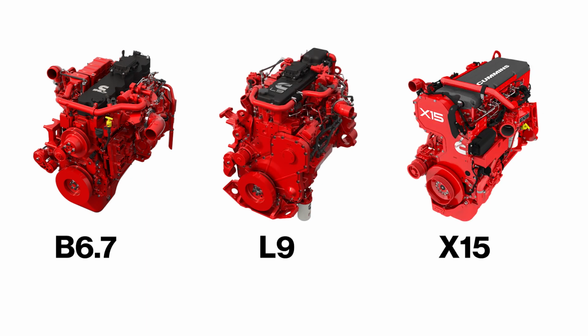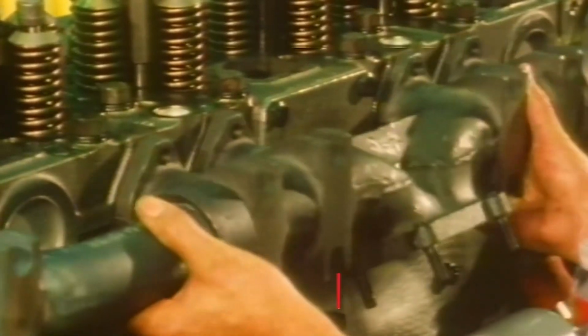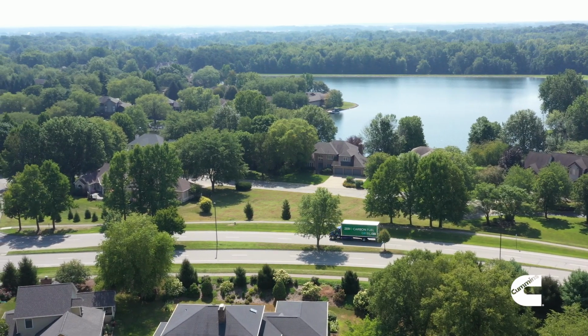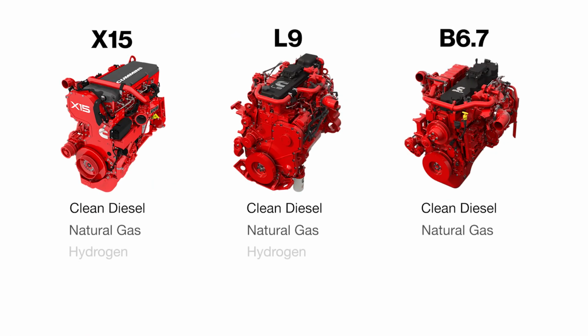These engines will expand the portfolio of our legendary B, L, and X series engine platforms. These products have an unmatched legacy with more than 20 million engines built over the years and billions of miles driven. This is a legacy we plan to continue with the next generation of products in the world's sustainability journey. In addition to our 15-litre natural gas and hydrogen products, we're adding gasoline, propane and hydrogen to our B6.7 portfolio, complementing our current diesel and natural gas products.